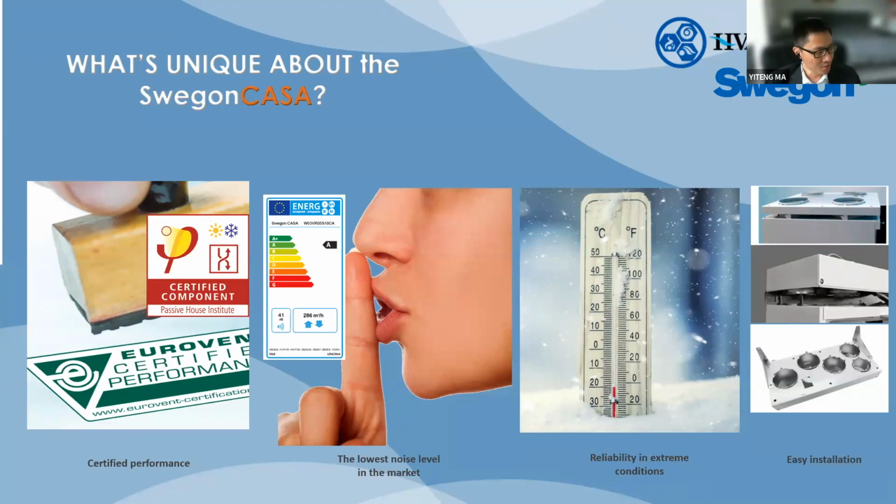Secondly, the Casa unit offers the lowest noise level in the market because we're using EC motors for the fans, which is much quieter and more efficient than those with VFDs. As an example, we're talking about roughly 45 dB noise level, let's say 40 NC. As a reference, a human whisper is about 30 dB.